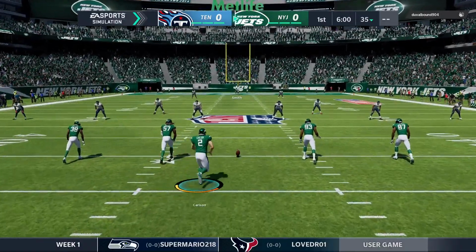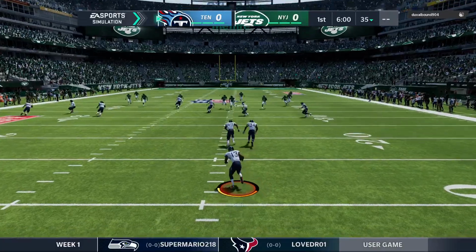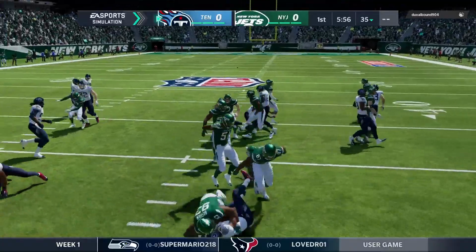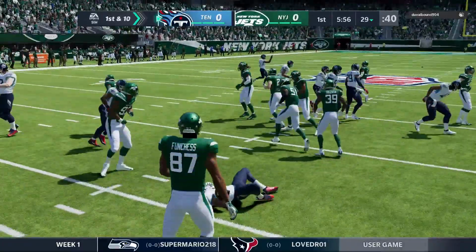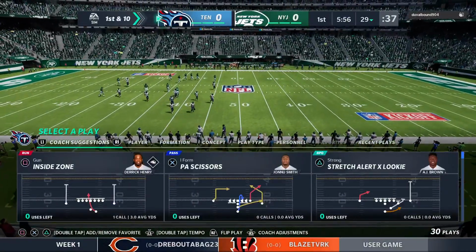Here's the former Auburn kicker Daniel Carlson to get this one started. And off we go on EA Sports. And it's a pretty good return here as he'll get this up to the 29. First and 10 at their own 29-yard line. Let's go!